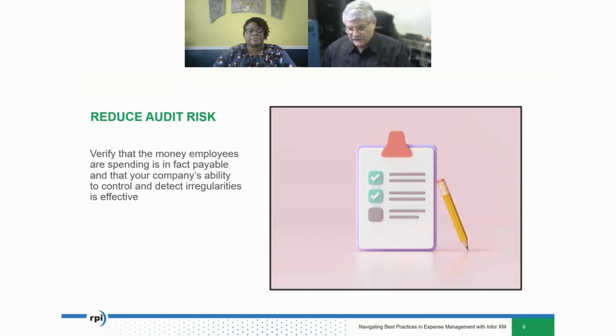What is audit risk? Well, it's not up there on the slide, but I have to tell you, audit risk is actually three different probabilities multiplied against each other. I mean, the equation is inherent risk times detection risk times control risk. And for accounting geeks like me, this is a major component of why expense management systems have gone digital.